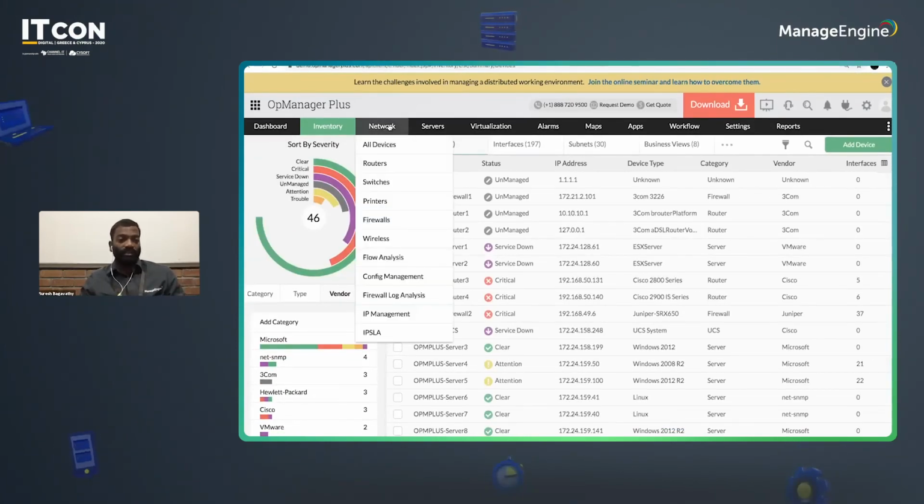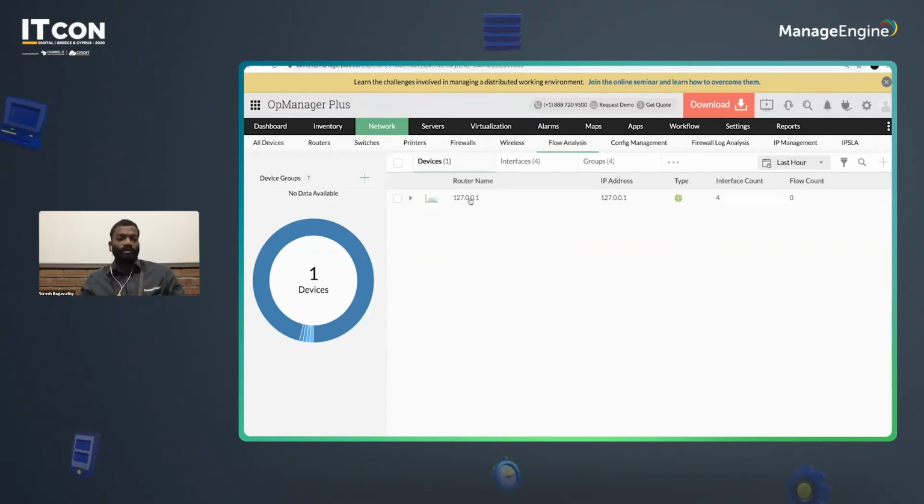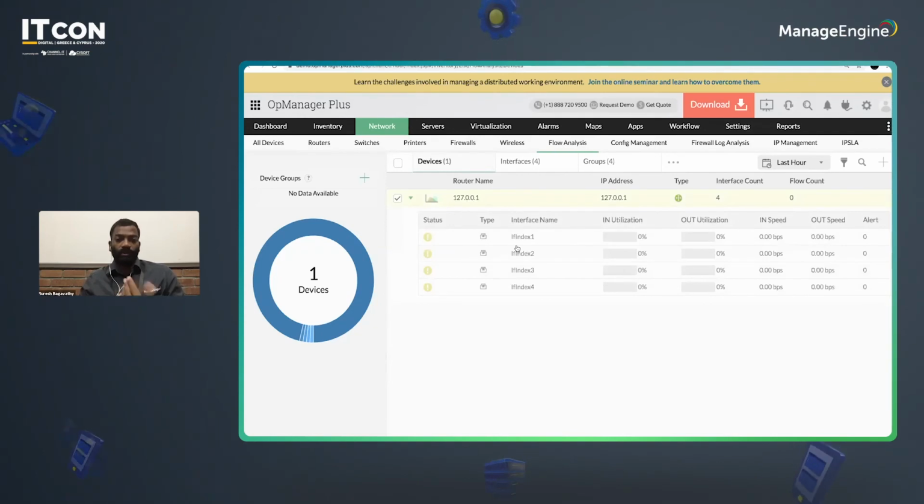And under the network section, you have each of the other products as a module available. And on the flow analysis, it's bandwidth management software that helps you monitor the bandwidth flow of the network devices.